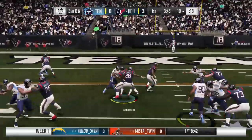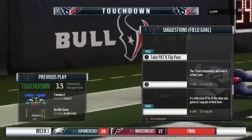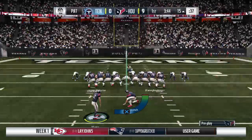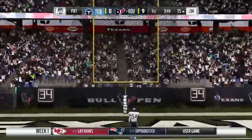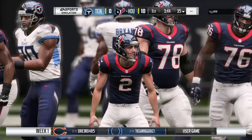On second down, they'll run with Gordon. And he'll take this one in for a Texans touchdown. Melvin Gordon, a 10-yard touchdown run. And the Texans will add on to their lead. And they're able to run it in. It started with a battle in the trenches. They won there, and they got in for 6 points.